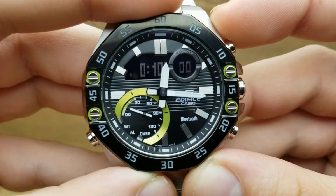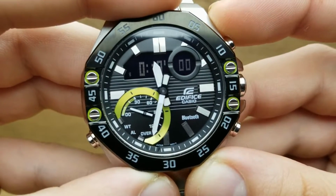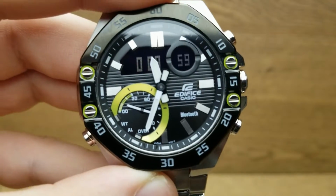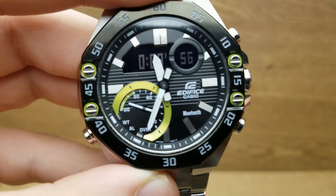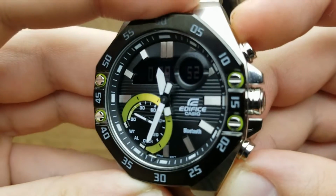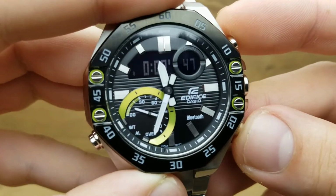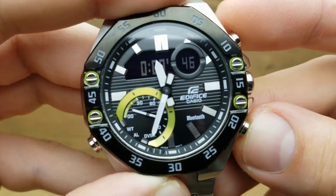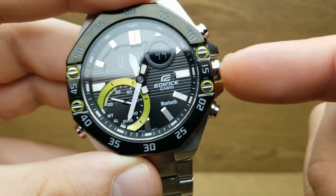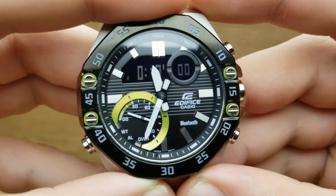How to engage the countdown timer? That's done by pressing the lower right button, and the timer will start to count down. I don't know if you can see it, but it's counting down: 9:50, 9:49, and so on. Press the same button to pause it, again to resume it, again to pause it, and the button at 3 o'clock to reset the value.